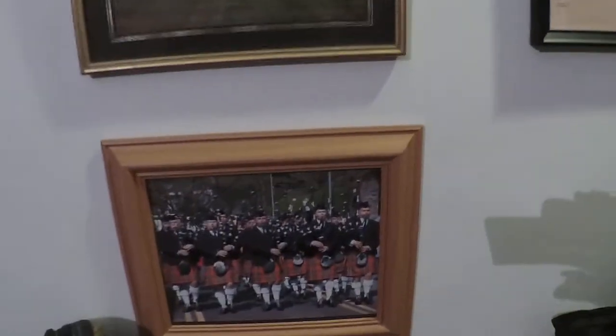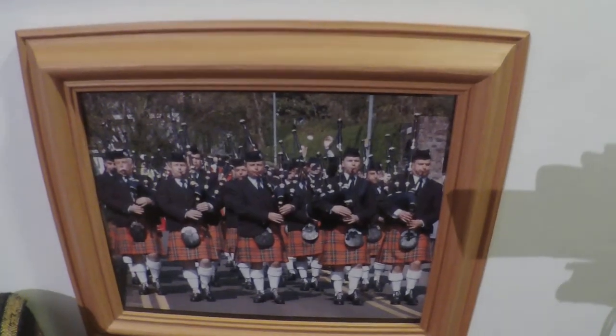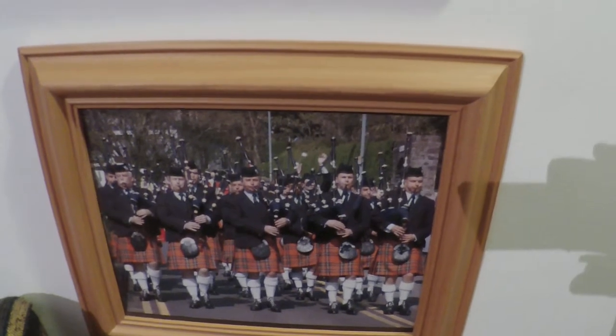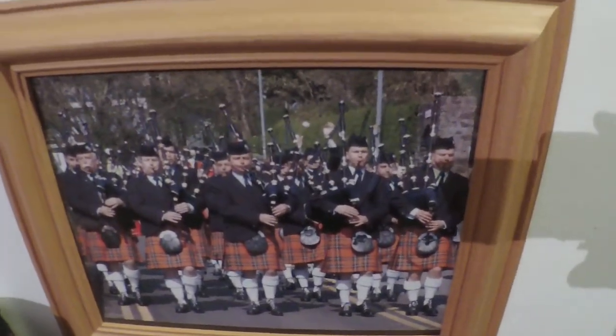This is Strathclyde Police Pipe Band, just to prove that I was actually in it. That's me in the middle there, and I think that's Oban. Maybe 2004, 2005. It must be 2004 because Jimmy Work's still the pipe major.